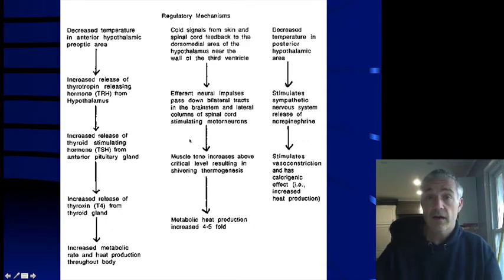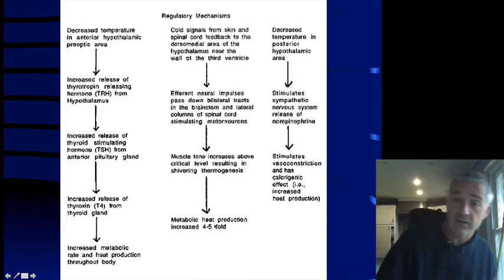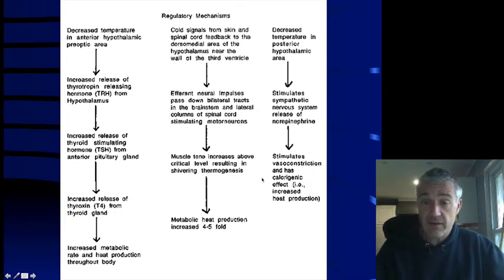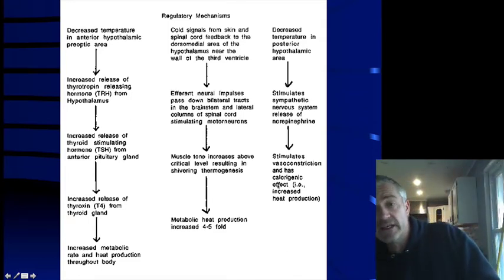Other regulatory mechanisms: skin and the spinal cord are feeding back to the brain, increasing our muscle tone above the critical level to start triggering thermogenesis in terms of shivering. And that shivering heat production can really increase our heat production 4 to 5 times over. The other thing this is going to do within the hypothalamus is stimulate the release of epinephrine and norepinephrine, which is going to stimulate vasoconstriction, as well as have an increased metabolic effect to generate more heat.